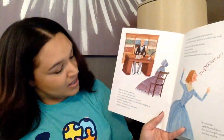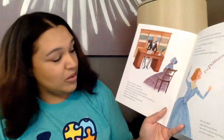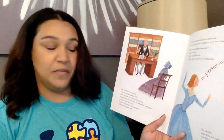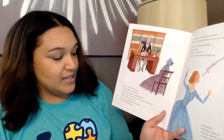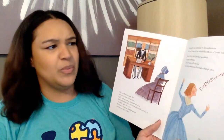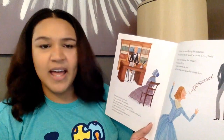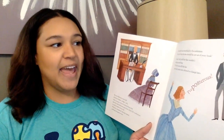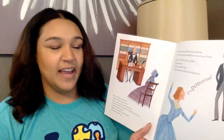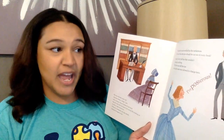She was 13 years old when her father, Judge Cady, told a woman whose husband had died that the farm she had spent her whole life working on would be taken from her. Without a husband, the law stated, nothing belonged to her. Elizabeth was horrified by this unfairness. She said that the law should be cut out of every book. Judge Cady told her that wouldn't change anything. The law was still the law, and only men were allowed to change laws.